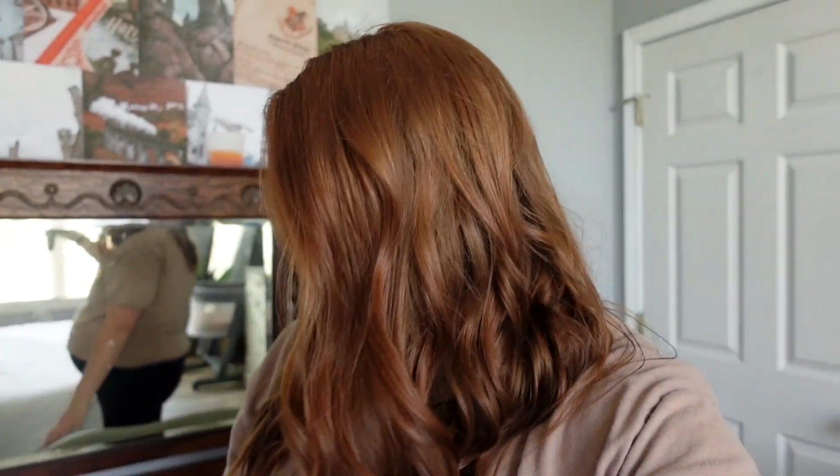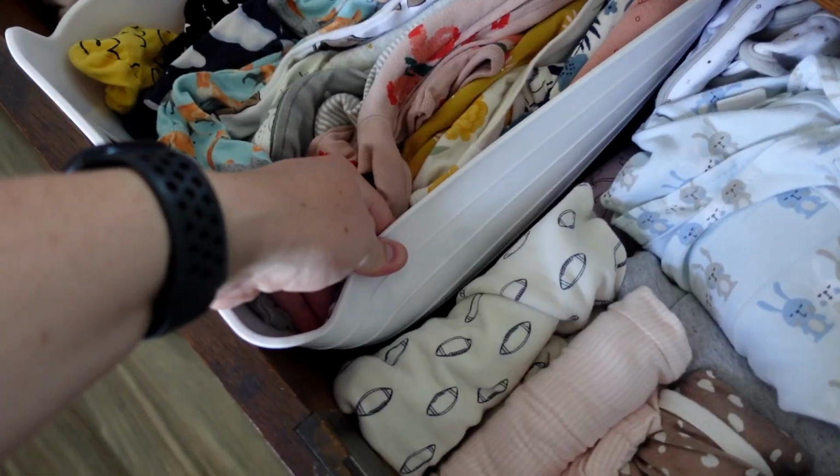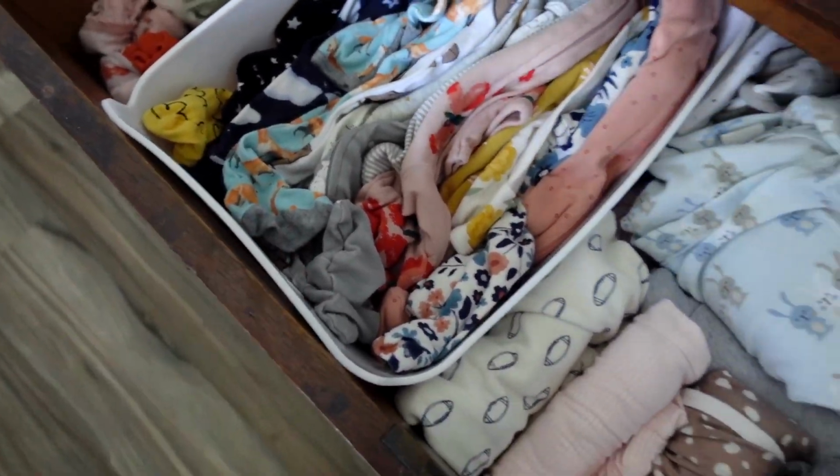So if you notice, I didn't get dividers for it. I just got little bins because I think it's easier for me to take these out if I need to, or if I'm washing all of her clothes, it's easier for me to take the bin out there and just put the clothes in the bins out there and then bring them into the bedroom. So they're just these little plastic bins and they fit perfectly in here.